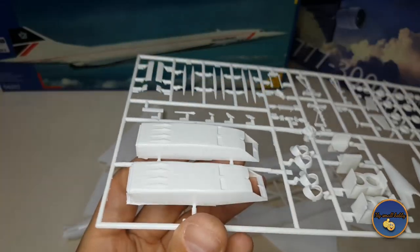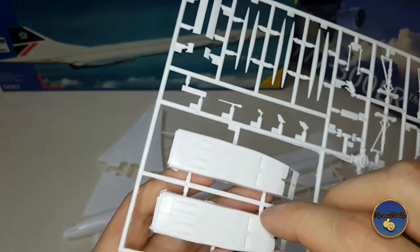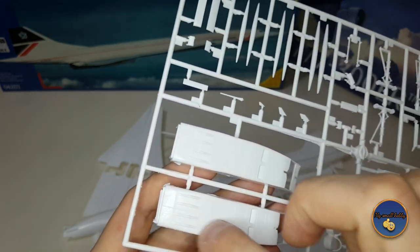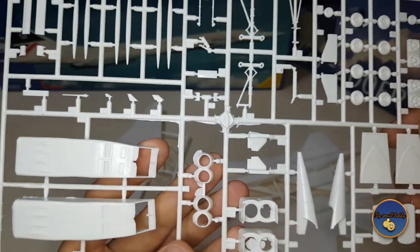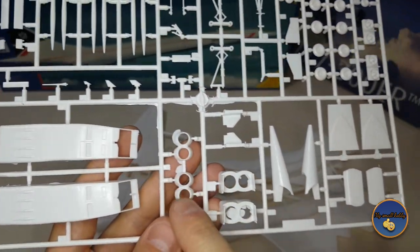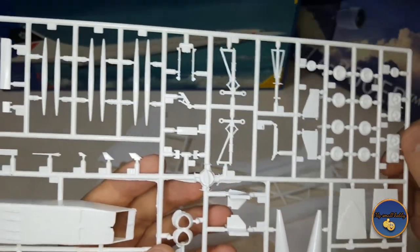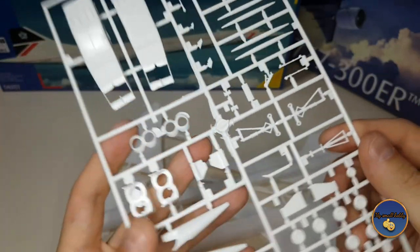Oh my God, look at that. This is just horrendous. Look at this scuffing. My God, what happened here? This is just horrible. A person who's gonna buy this is not gonna be happy, especially look at the exhausts and the flares on each and every single piece. I mean, Revell, come on. What is going on with you?